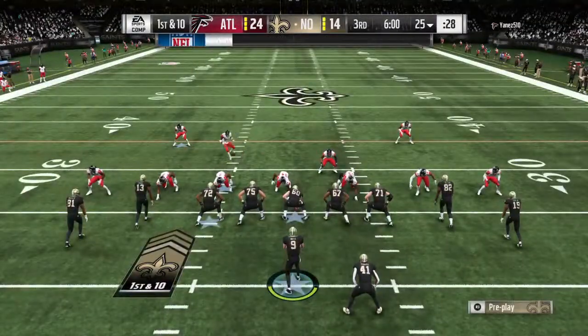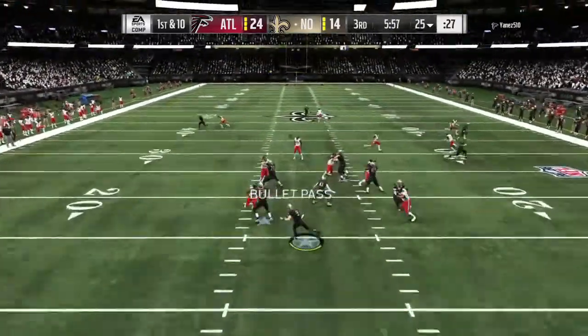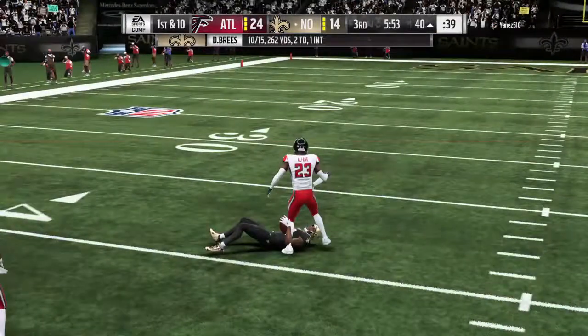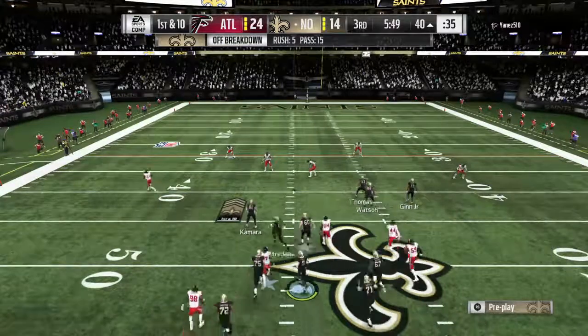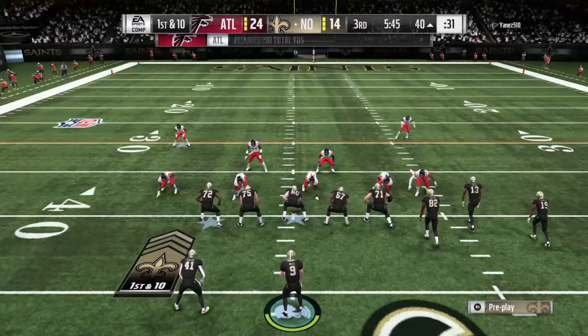Pretty big deficit, though. We'll see what adjustments were made in that locker room. He's got a man, complete. And they've got it well across midfield down to the 40 before it's all said and done. And that one results in 35 yards.